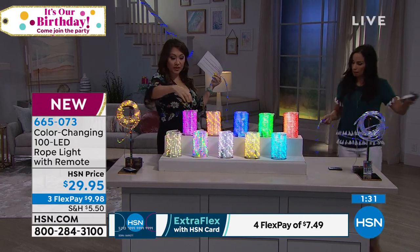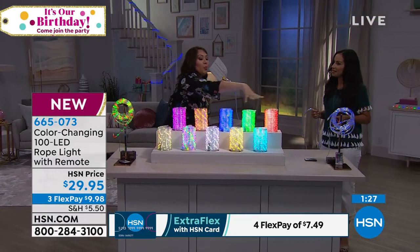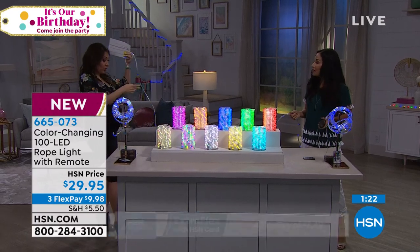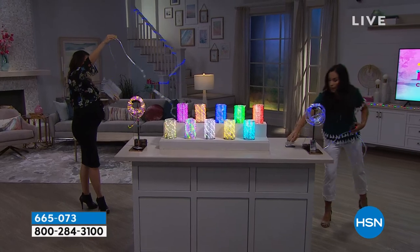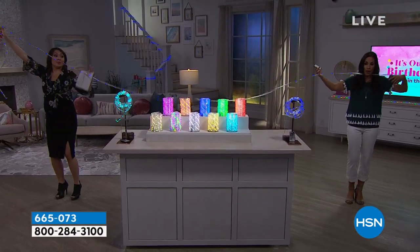But by the way, if you're just tuning in and you're seeing all the different colors, this isn't pick a color. It's 10 colors. You pick whichever one you want at any given moment, you do it with your remote. It's dimmable. Thank you for bringing that up. If you want very low mood lighting, lower your brightness.